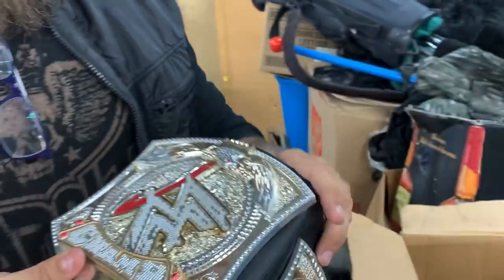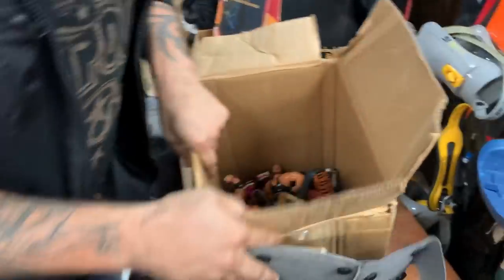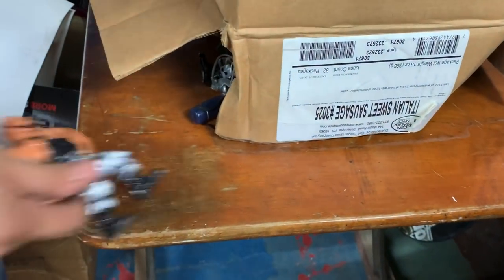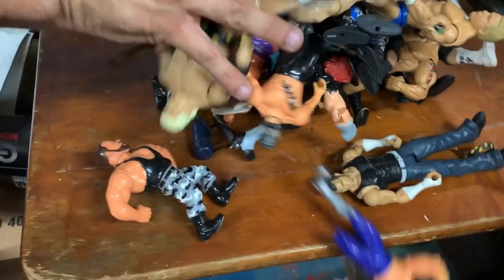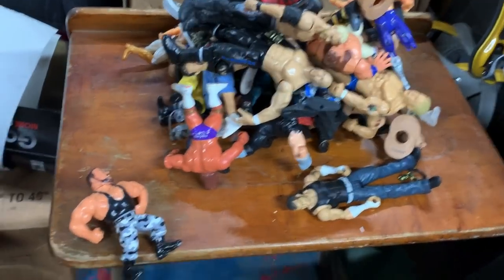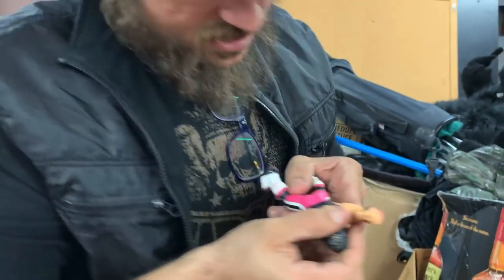Hey, look, it's my championship belt. There you go, put it on. Look in here, y'all. Oh, please be some of the older ones. Y'all want to pour these out? Y'all want to look real quick? Be some of the older ones. Oh, well, that's older. Yeah! All right, I'm getting a little overexcited here. Okay. What year is this?